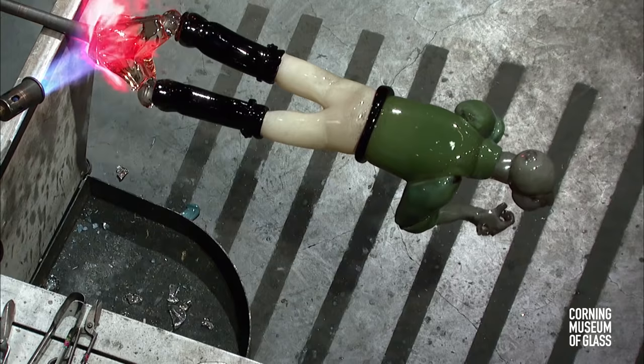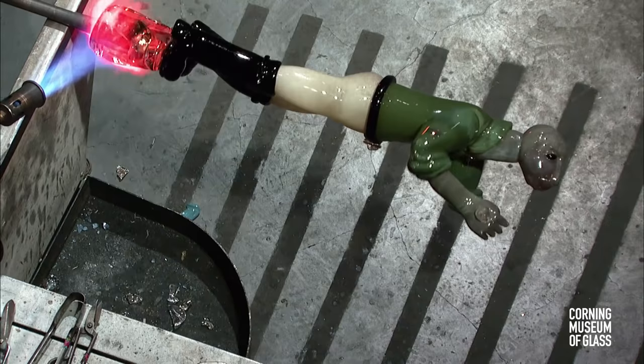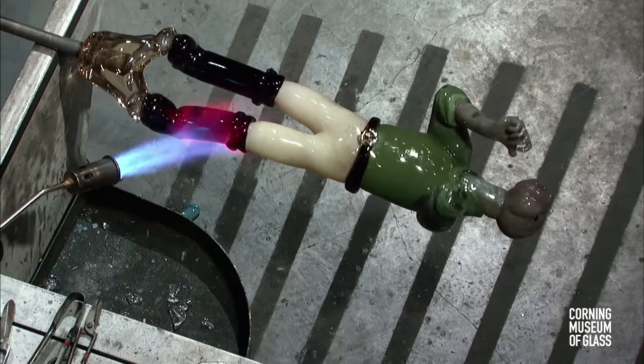Julia has moved on, so we've got the other hand of the bunny rabbit inside here. And the ears of the bunny, are they pre-made? They're pre-made? Okay, so we've got one hand and two ears yet to go.